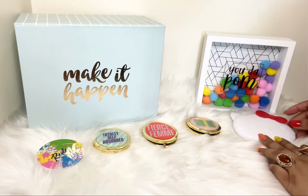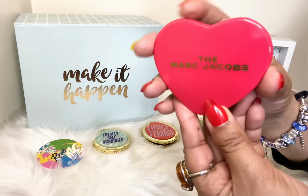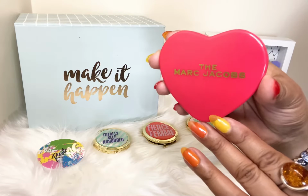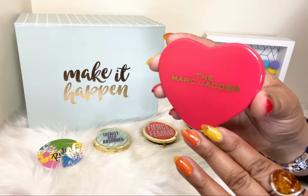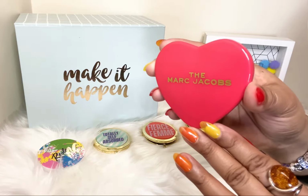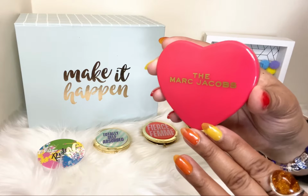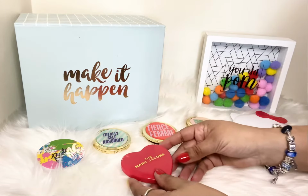Okay, the next one that I wanted to share with you guys, now we're getting into the more middle and higher end ones, and this one is by Marc Jacobs. I use this one all the time in my handbag, and I love the shape of it, that it's a beautiful little heart. There are some others that I want to get by Marc Jacobs too, you guys, but eventually. I love the color of this. Red is my favorite color, so when I wear red lipstick, I throw this one in the bottom of my bag, you guys.